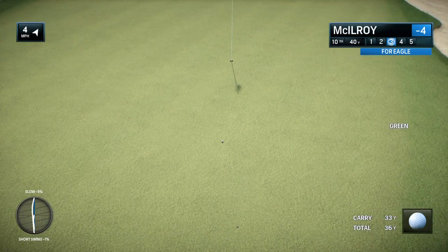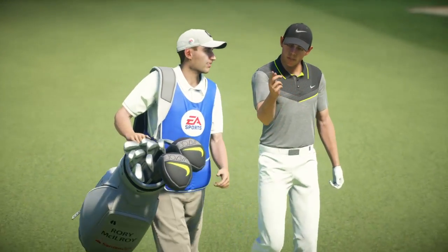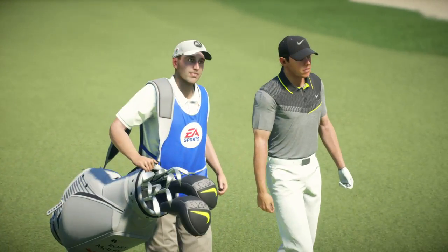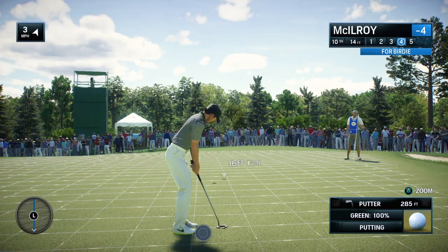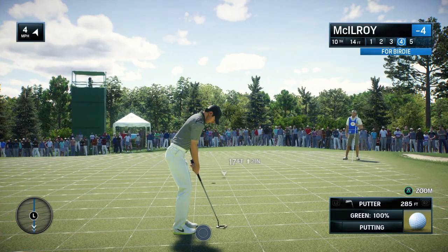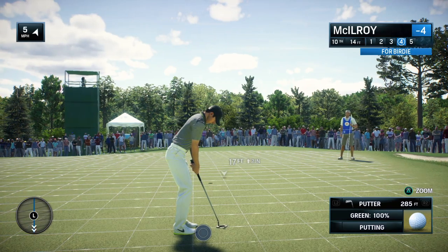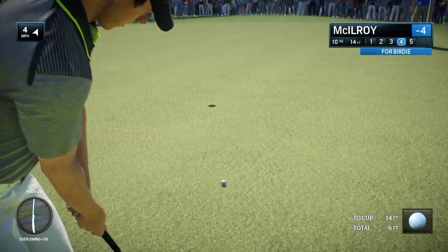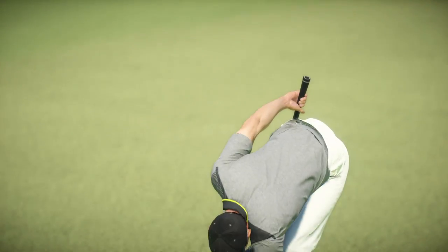Early part of this second 9, a good approach shot. Now, pretty good chance for birdie. It's no snack, though. Five birdies for the day. What a performance.